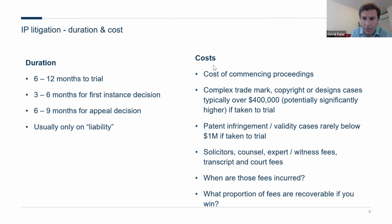And there are contributors to those costs. That's lawyers' fees, barristers' fees, expert fees, general witnesses, and moving people around the country to get them to a trial, and transcript and court fees. But as I said, the important thing is to remember the costs can be very significant, but they are not all incurred in one go. Typically, most of those costs will be incurred either just before or at trial.